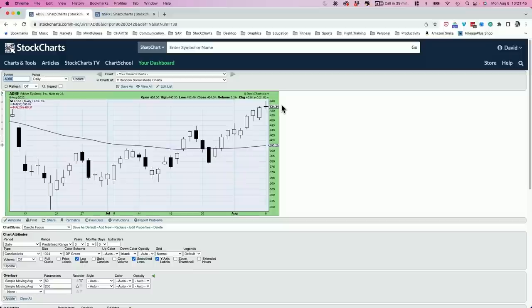What is that called? A gravestone doji, I believe. You can tell me in the comments if that's wrong, but I'm pretty sure that's called a gravestone doji, and it has the implications, as you could expect from the name of that pattern. Looks kind of like a little gravestone. That's when the open and close are the same and you have a long upper shadow.